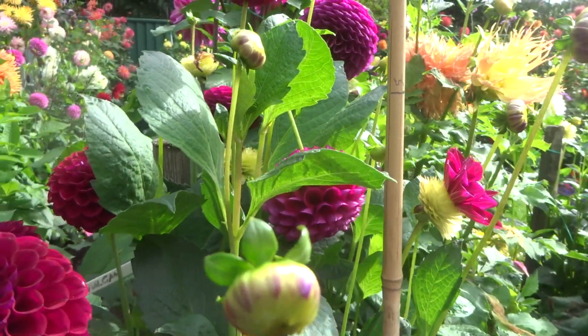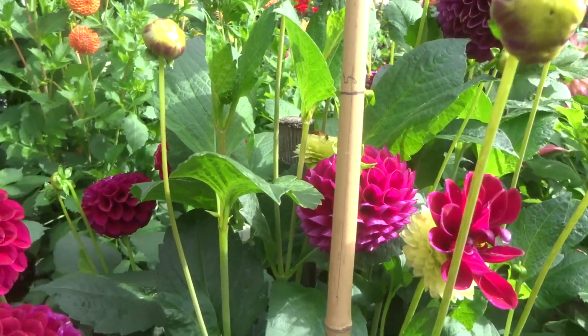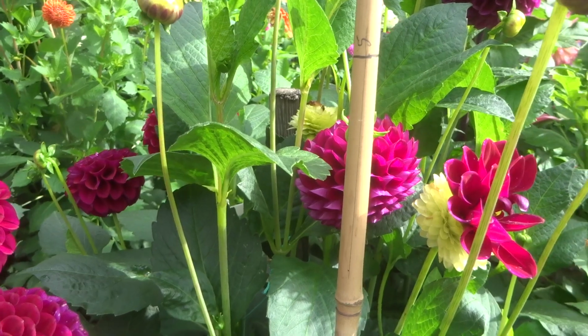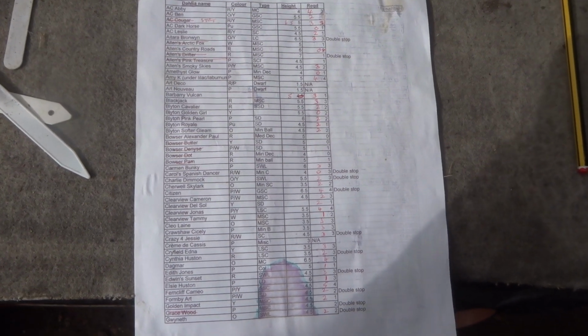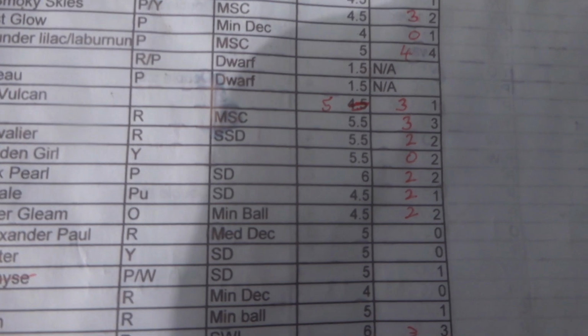That's often the case. Mine seem to grow taller than they grow in other places. I don't know whether it's the soil, the conditions, or what. So I've marked it on my spreadsheet. It's grown to 5 foot, and I particularly like this variety. It's done very well, so I've decided that I want 3 of them next year.